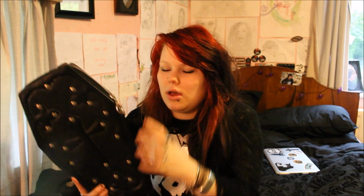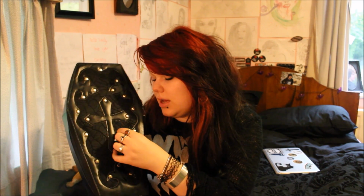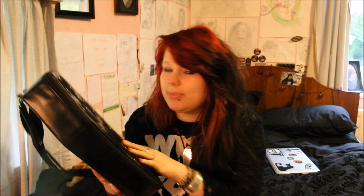So this bag was from eBay. It wasn't from a particular shop and I can't really see a brand or anything on it, but it cost me about £25. I can't really remember, it was quite long ago. But there are loads of similar versions on there. So the bag is sort of a pleather material. It just has a zip which goes over the top. And the actual pattern on the front is a cross, and then behind it it has a netting which looks like a spider web.